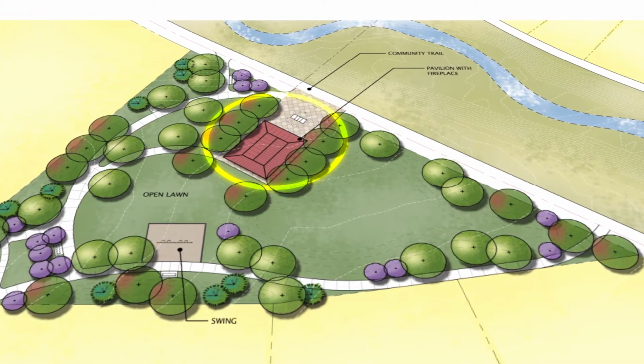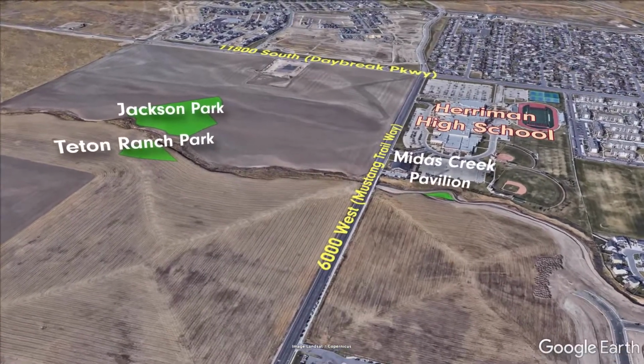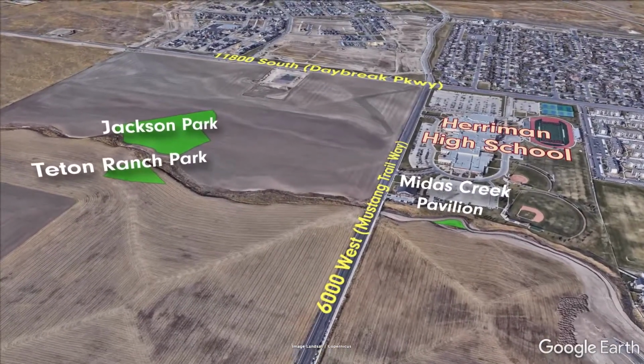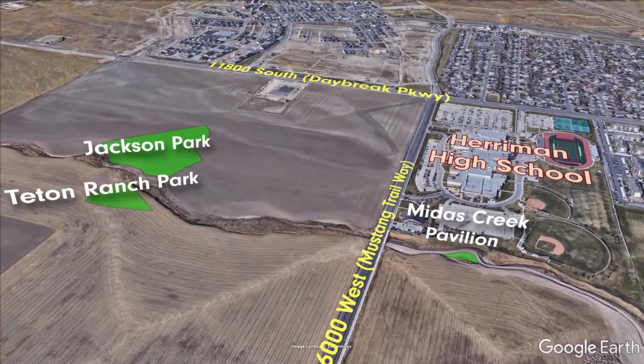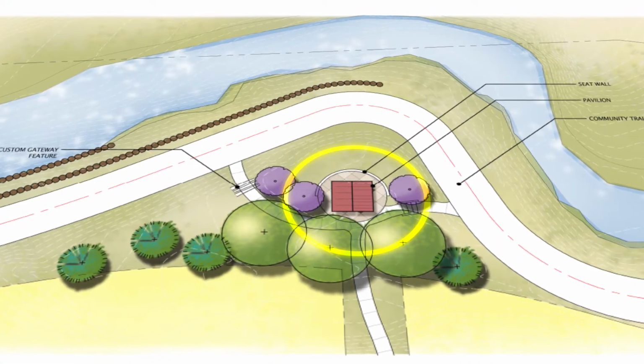Finally, the Midas Creek Pavilion is located east of Mustang Trail Way and north of the Denali neighborhood along the Midas Creek Trail. This area will offer a small spot of shade adjacent to the Midas Creek Trail.